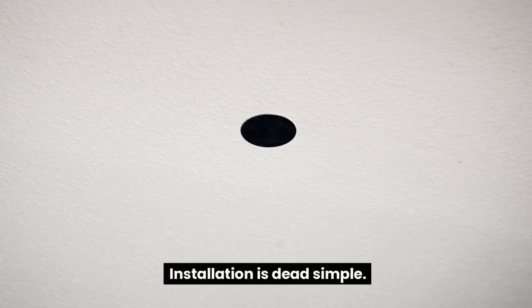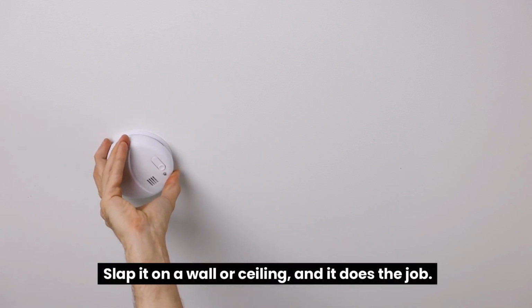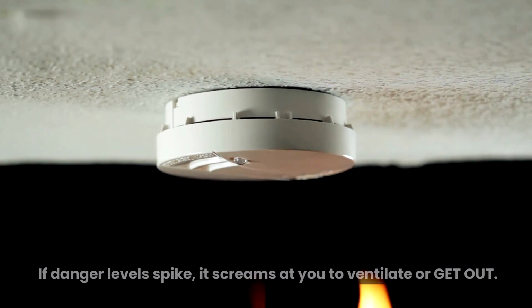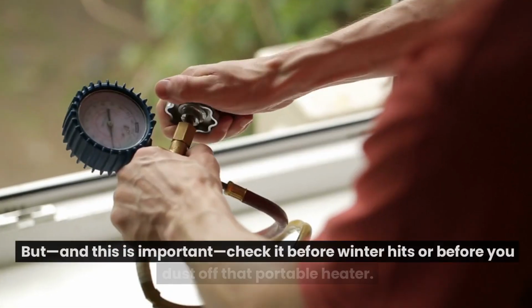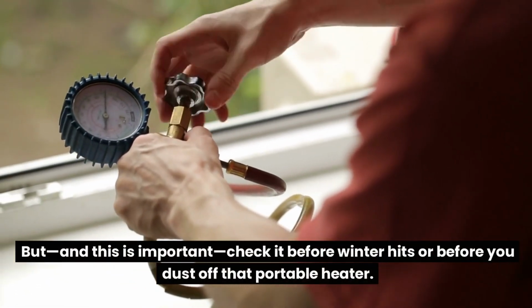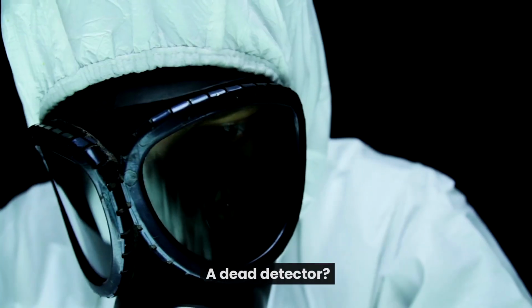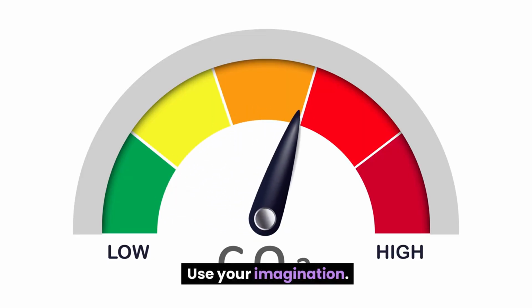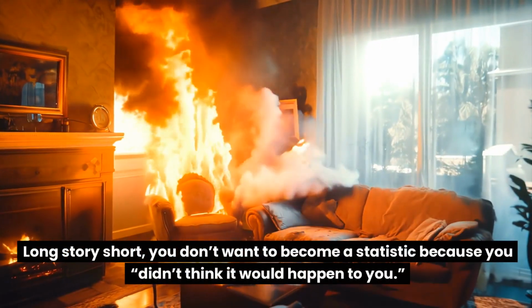Installation is dead simple. Slap it on a wall or ceiling and it does the job. If danger levels spike, it screams at you to ventilate or get out. But, and this is important, check it before winter hits or before you dust off that portable heater. Dead batteries mean a dead detector. A dead detector? Use your imagination. Long story short, you don't want to become a statistic because you didn't think it would happen to you.